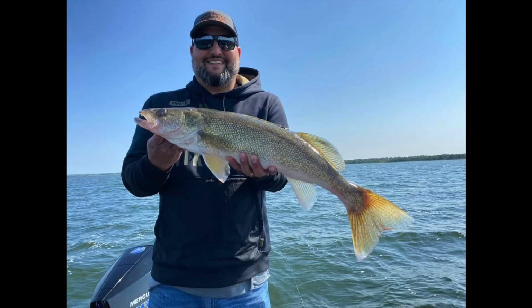We're going to start up on Leech Lake. The walleye bite has been a little bit tougher, but they're still finding them in that 10 to 16 feet of water. They're finding them on the break lines. The best bite has been on a slip bobber and a leech, but the jig and minnow bite is starting to pick up.